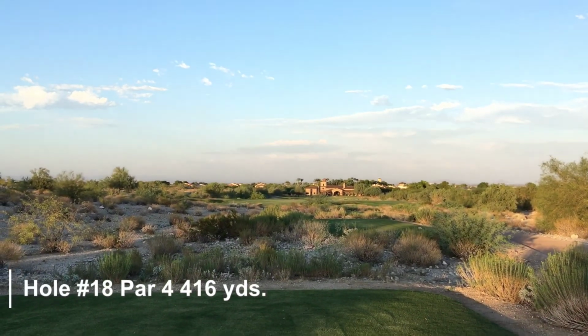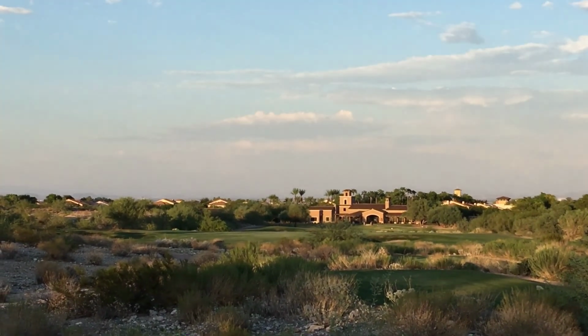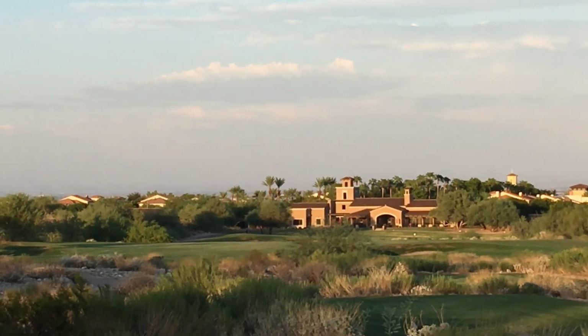All right, this is the 18th tee box, looking down at the clubhouse. It's beautiful out here.